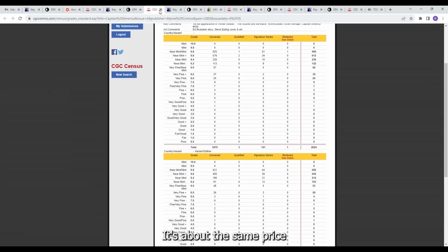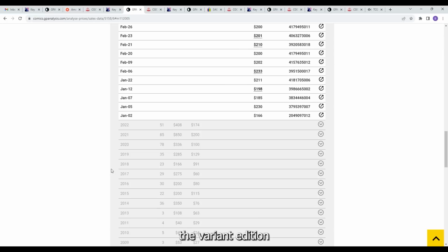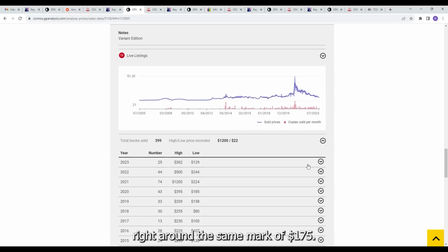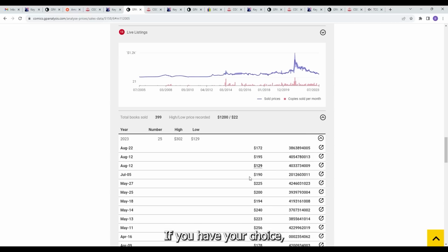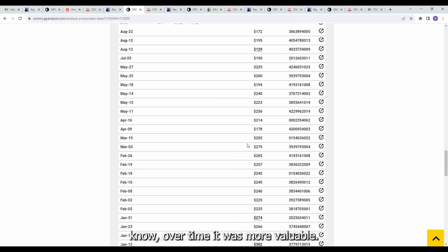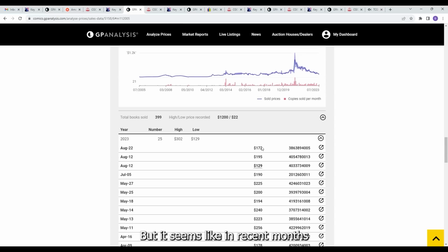It's about the same price, and it has the first cover appearance of Bucky Barnes. Here we see on GPA the variant edition selling for right around the same mark of $175. So I think that is the clear winner if you have your choice. Especially, it looks like over time it was more valuable, but in recent months it's been more around the same price as the cover A.